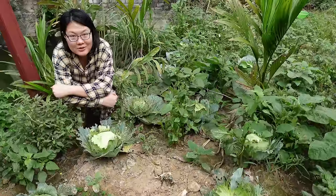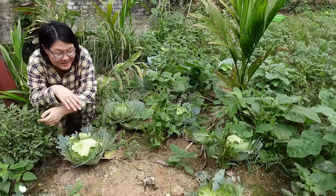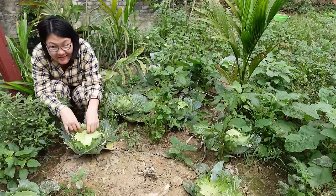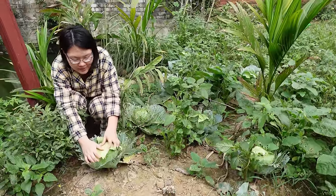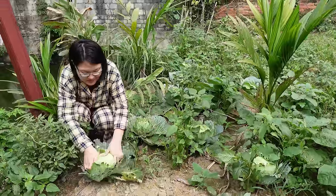I want to eat cabbage today, and we do have cabbage in the garden. The thing is, we don't put pesticide here, so the worms are eating everything, but it's definitely still way more healthy than the stuff you find in the supermarket anyway. So let's take this one, I guess.